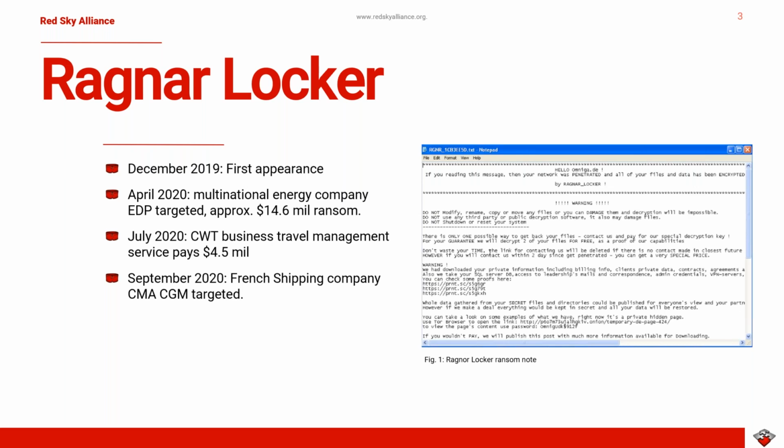In April, Ragnar Locker attackers demanded a ransom somewhere in the range of 10 to 15 million US dollars from the multinational energy company EDP. And then in July, CWT, a business travel management service company, paid a ransom in the amount of 4.5 million after negotiating the amount down from 10 million.